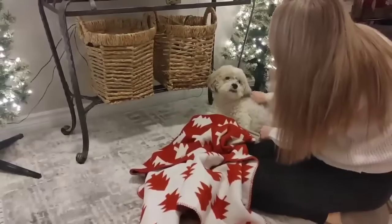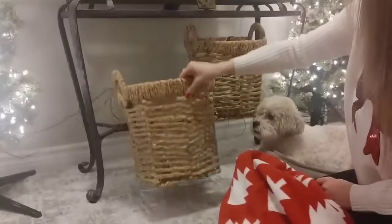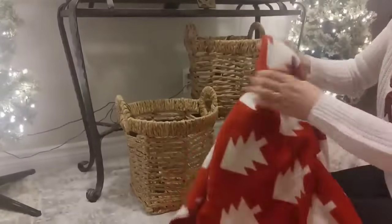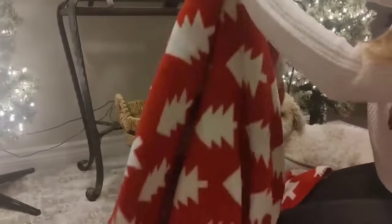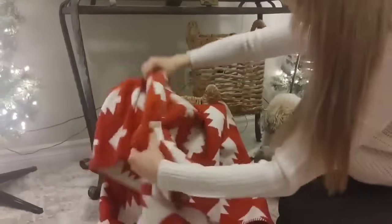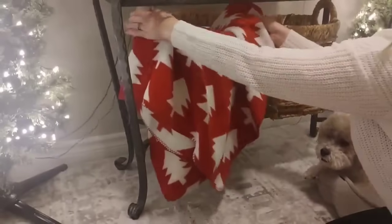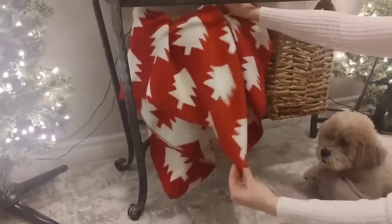But we're going to decorate the bottom of the console table now. I always have these baskets down here, and I love having them because they hide all the wires from my lamps and now my Christmas trees as well. But I'm going to layer in this gorgeous red blanket with these Christmas trees on it. I think it's so perfect, and I love how it just drapes from the basket.